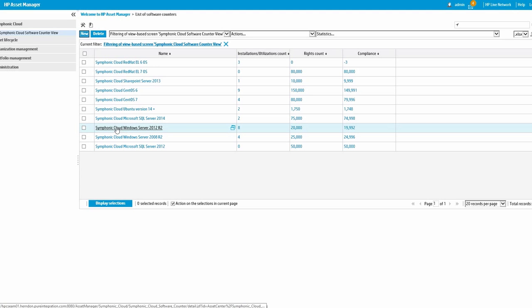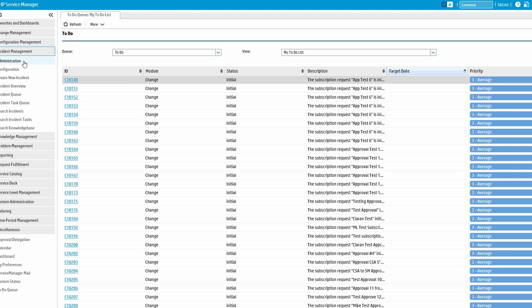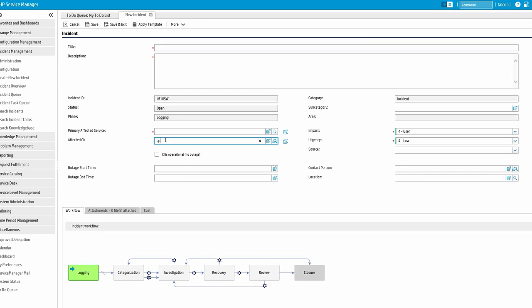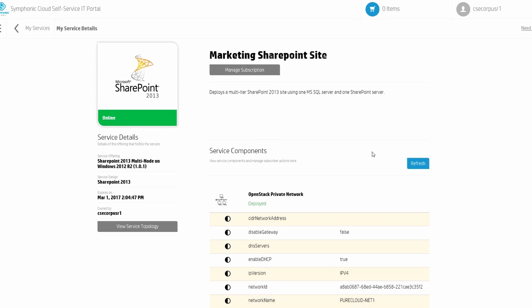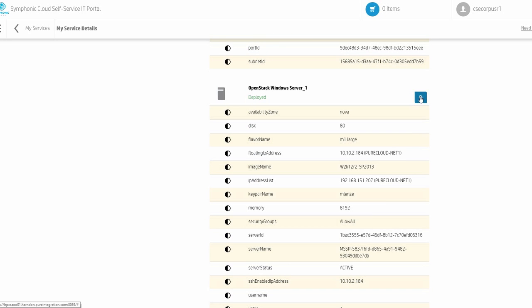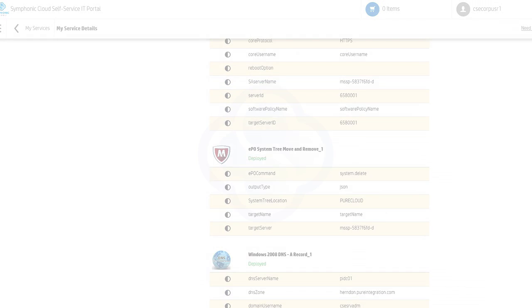With this information, Symphonic Cloud now updates our asset tracking tool, incrementing appropriate license counters based on what has been deployed. At the same time, service management is updated to include the newly deployed asset so that incident tickets can be logged against it when needed. So as you can see from this short demonstration, Symphonic Cloud empowers your organization with tools to give true self-service private cloud capabilities to your users while also ensuring that IT processes are followed. This allows you to provide exceptional service to your organization.